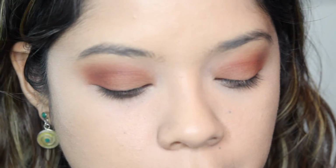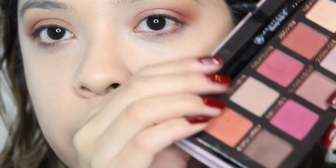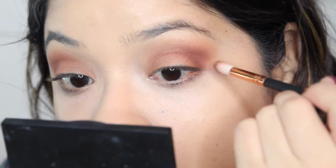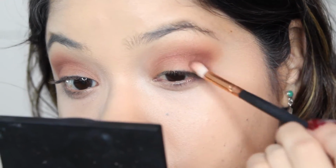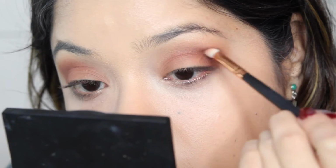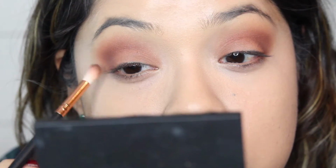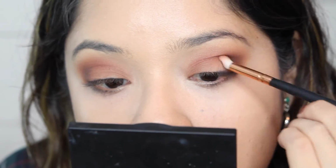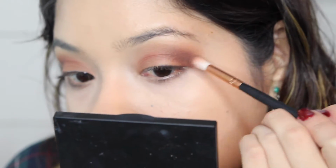Okay, so I am going to be grabbing the color Cyprus Umber, which is a beautiful brown, kind of like a cool tone brown. And I'm going to be grabbing a smaller brush. Now it is dirty, please excuse it. Just apply this in the outer corners, kind of to give it a little bit more dimension. And I'm just going to focus this in the outer corner. Kind of going for a somewhat subtle smoky eye. Again, just putting a little bit more in the outer corners. And blending.